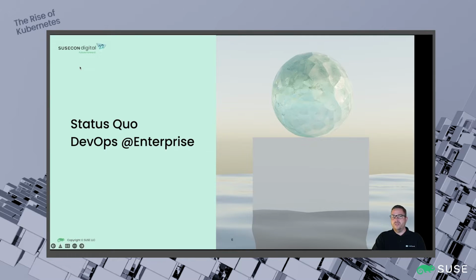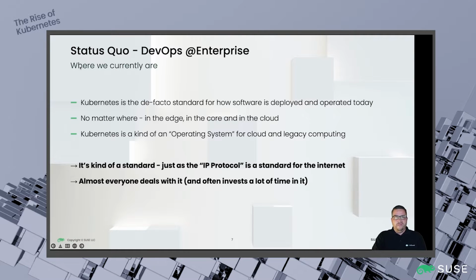Status quo, DevOps at enterprise. So where we currently are. Kubernetes is the de facto standard for how software is deployed and operated today, no matter where: in the edge, in the core, or in the cloud. Kubernetes is a kind of operating system for cloud and legacy computing. So it's a standard, just as the IP protocol is a standard for the internet. Almost everyone deals with it and often invests a lot of time in it.